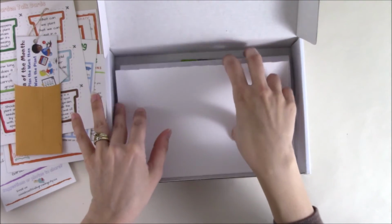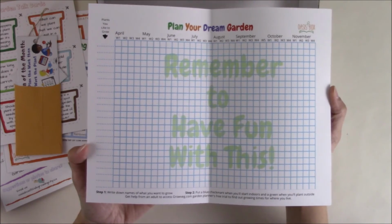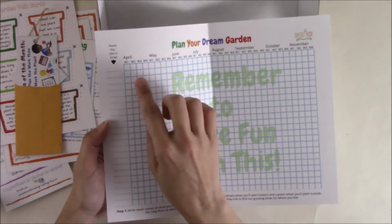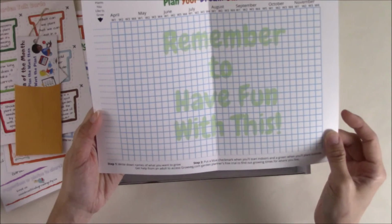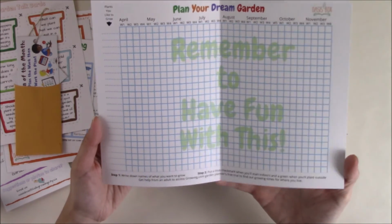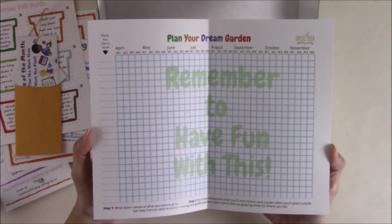And the special treat of this month was a planner. So we had a Plan Your Dream Garden planner here with all the months of the season across and all the names of the plants that they would like to grow to put here and then put in here. And there's instructions down below that tells them how to use this and where to go to get this information, and all of that was included in here. Very fun and probably a lot more attractive to older siblings. But they can obviously plan this with the adults in the house and get some help and ideas from the younger kids in the house as well.